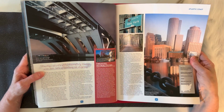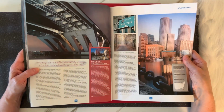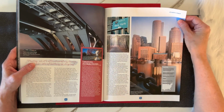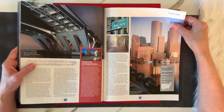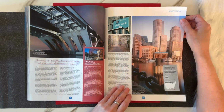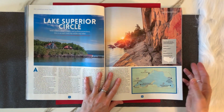Woodrow Wilson Bridge between Maryland and Virginia. Boston. They start in Maine, end up in Miami, Florida. Lake Superior Circle.